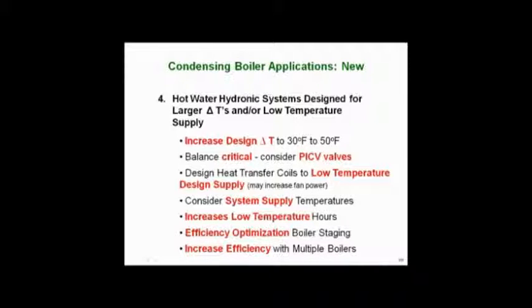Look at your design heat transfer on your hot water heating coils. You're going to have lower supply temperatures because you're trying to make sure you get the return temperatures down. And you may have to change the sizing of your heat exchangers, and you may look at the static pressure across those heat exchangers that may or may not impact your fan power. Consider system supply temperatures strictly from the standpoint of the fact they've got to come down. We want to design on return, but don't forget the impact on the supply and how that's going to size your hot water heat exchangers.